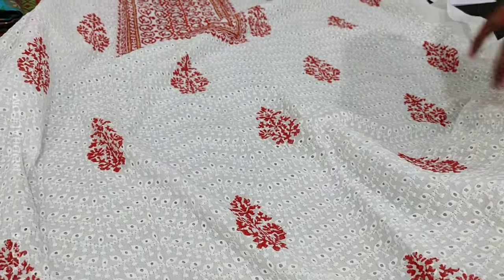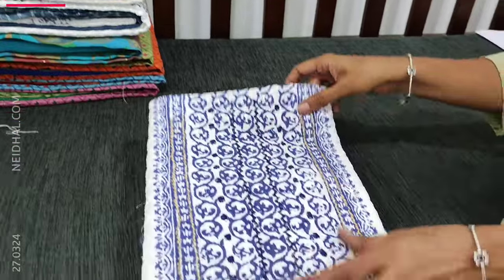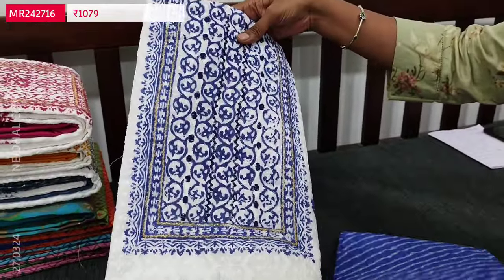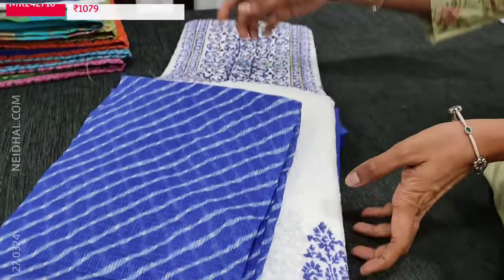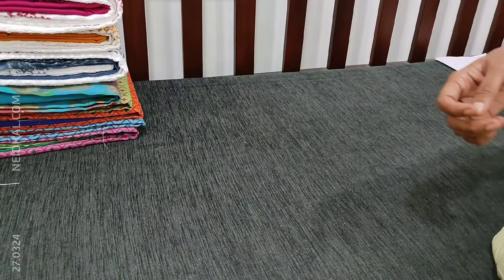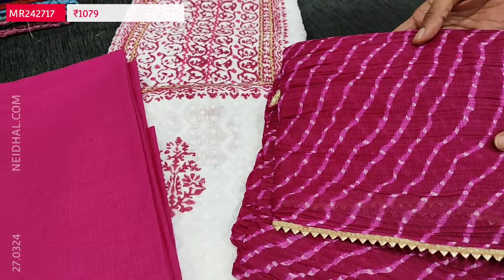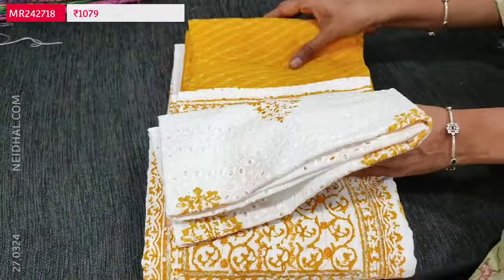We'll quickly take a look at the other colors. Second color, it's white with ink blue. So the bottom we have in cotton and ink blue color, and the block print is also in dark blue. This is the dupatta. It's a leheriya printed kota dupatta. Very lightweight, comfortable for office wear. And the third combination we have in dark pink. These sets are priced at 1079. Next color, we have a yellow color.